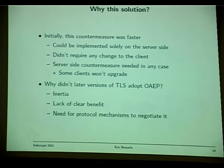Why did people do this insane thing? Why did they not just go to the right thing? So initially, this was just the most convenient thing to do at the time. So think about the setting. We have a bunch of deployed clients and a bunch of deployed servers. And you're a server, so you're right at this attack. Because the client can't do anything to prevent this attack unilaterally.